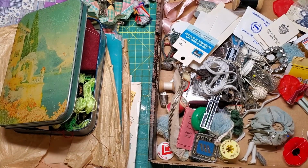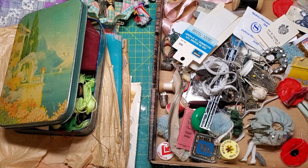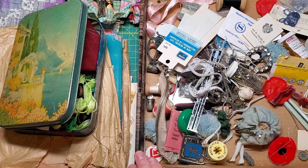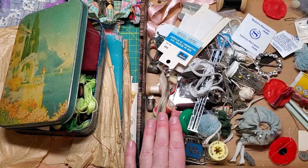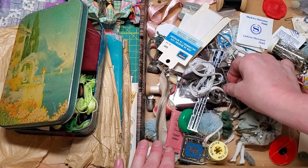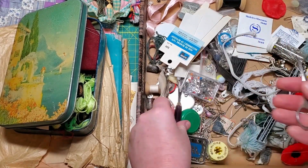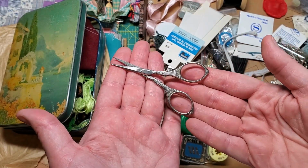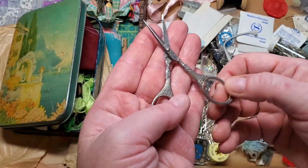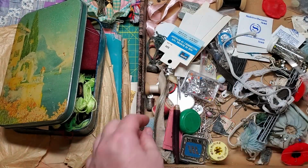All right, this is a little more complicated. So this is the sewing bunch. There was a lot of fabric that I just tossed. It went right in the garbage. I didn't put it out on the boulevard or anything, but there's a couple interesting things. Look at these gorgeous little embroidery scissors. I don't see a marking on them anywhere, but they are beautiful.